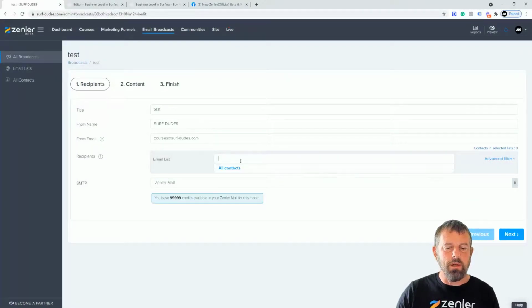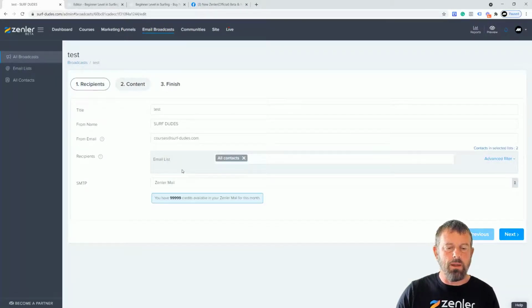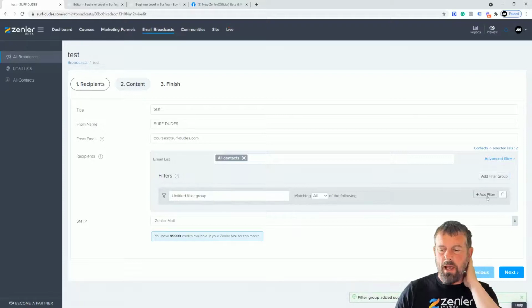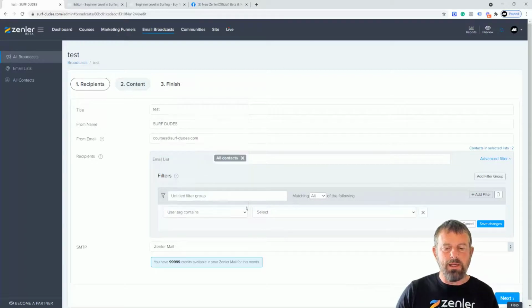So we're going to say recipients. I'm going to choose all contacts and just leave this in default. I'm going to click next, and now I want to filter those people. Sorry, let me go previous. Now I want to filter those people in here. I can add an advanced filter. So I'm going to go add filter group. I'm going to go down to add filter. I'm going to go role, and what I'm going to do is I'm going to go user tag contains, and then I'm going to select that user tag, which is there, launch email.